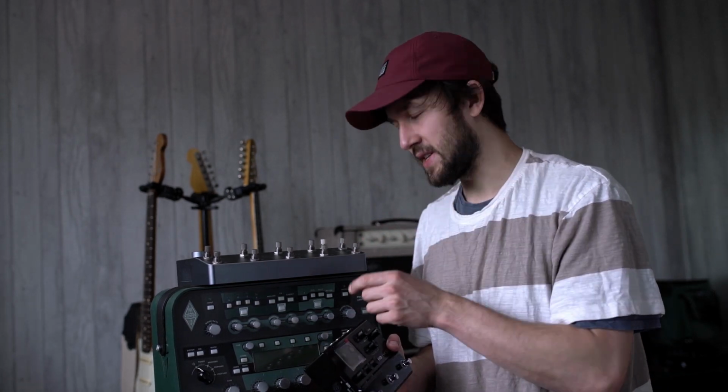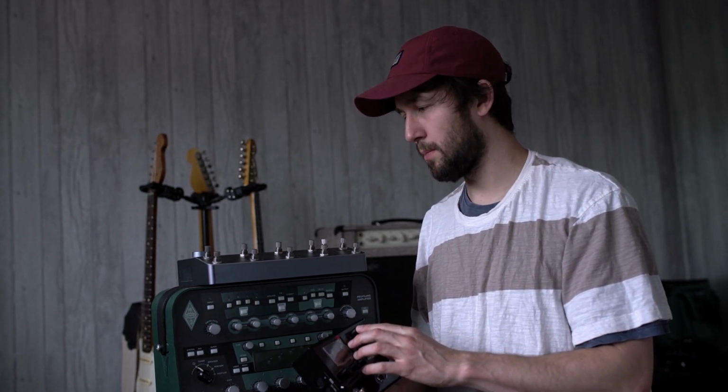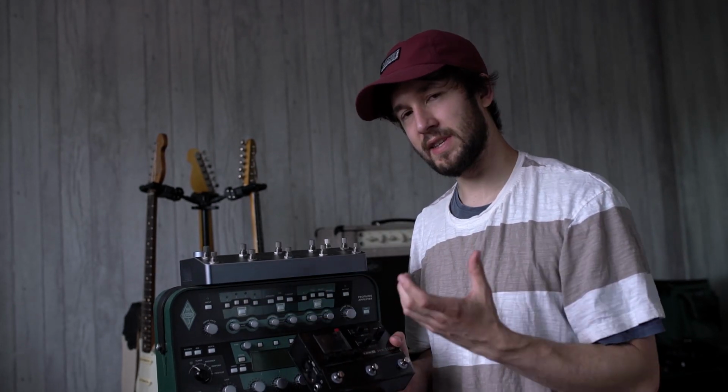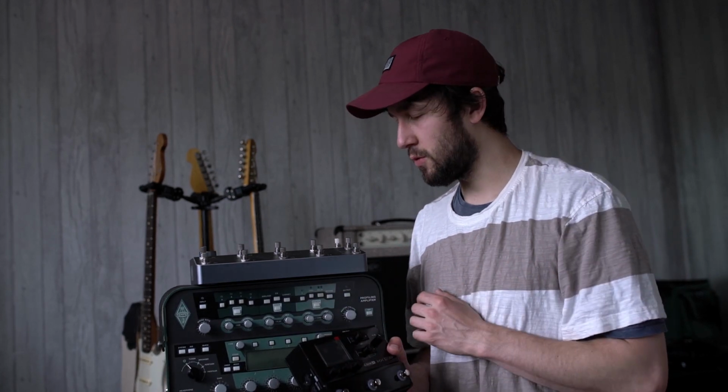I think the pick attack on the Kemper seems to be a little bit closer to what I'm hearing on the HX Stomp. But yeah, I'd be interested to know your opinion. Does either of those stand out as being particularly close? Does either of those stand out as being worlds better? Obviously the Kemper, I think, got a bit of a raw deal.